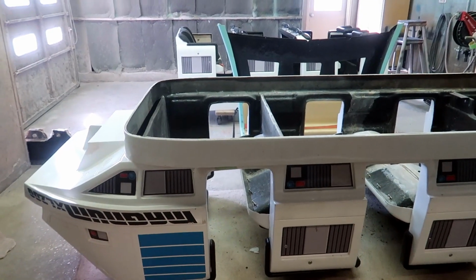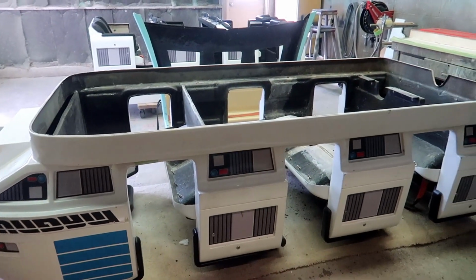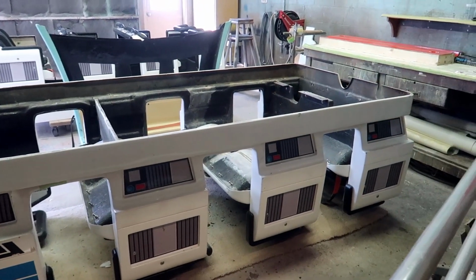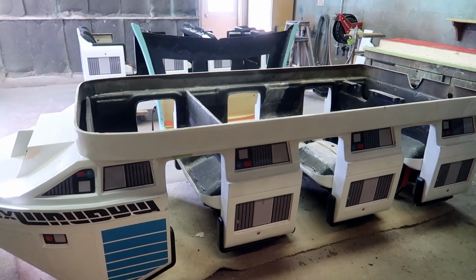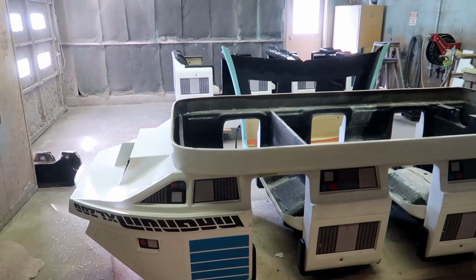Okay, here are some Magnum cars that are being repaired. Probably repainted, maybe touched up. Definitely getting fixed. Spots that probably broke. That's cool.